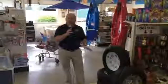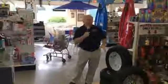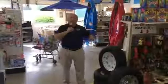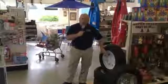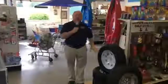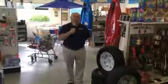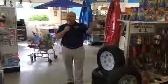So look, if you need a 5-lug, a 6-lug, an 8-lug, if you need a little 8-inch, a 10-inch, a 12-inch, 16-inch, or whatever, if you need a tire, a wheel, or a tire and wheel combination for your utility trailer, your travel trailer, your pop-up camper, Weller's has them. We have the best price around.